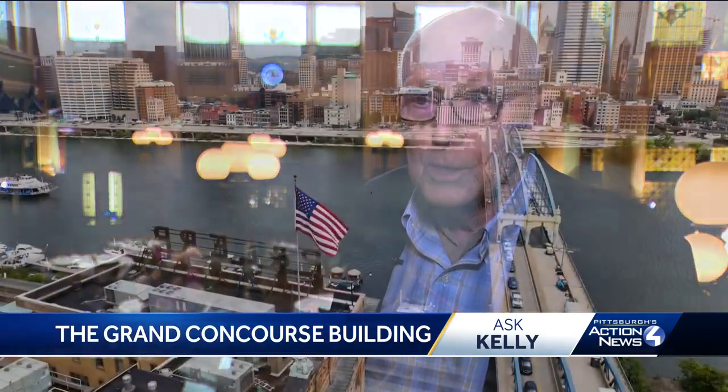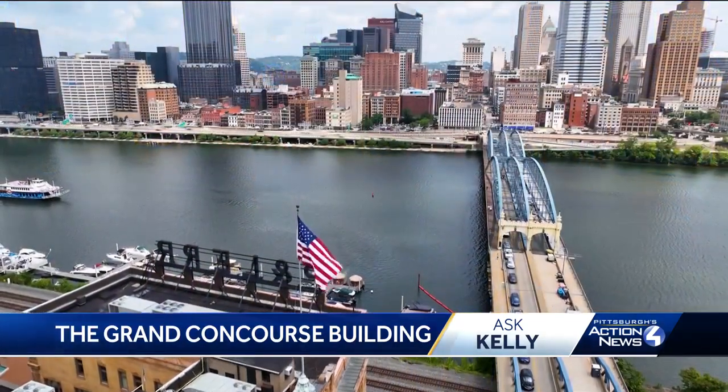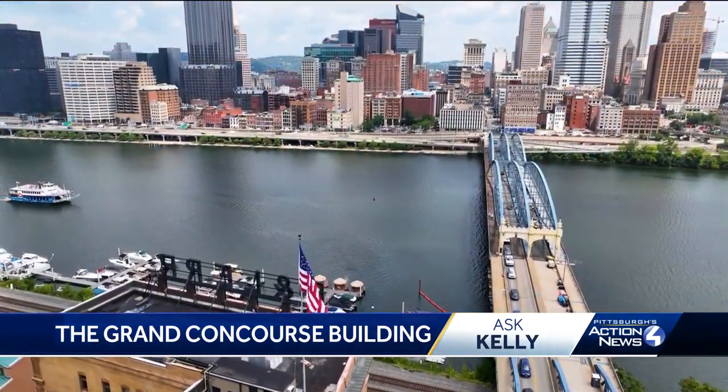So he had an idea for a restaurant. A lot of the power structure in Pittsburgh at that time said, it'll never work. You're across the river, you're not downtown, you're beside a railroad track. And we said, have you ever got across the river and looked back? It's a fantastic view. It sure is.